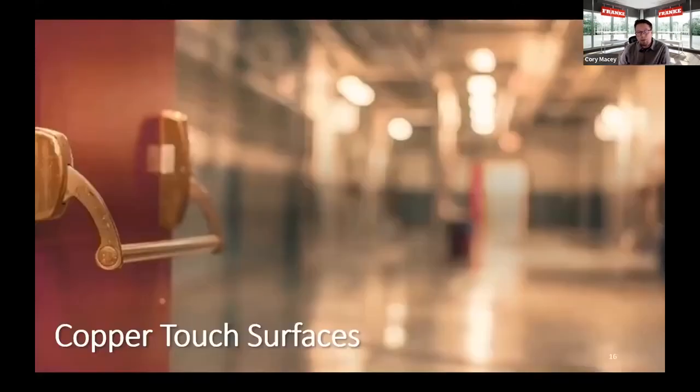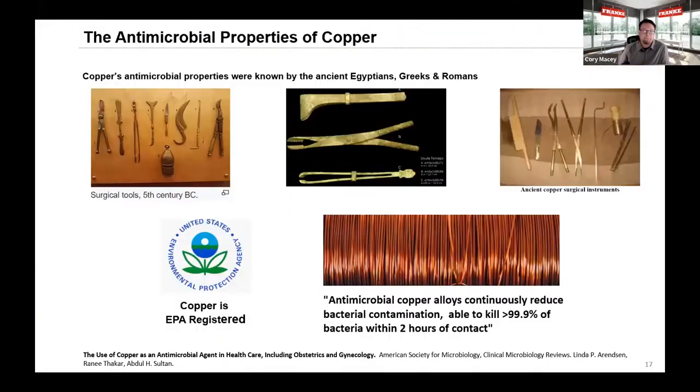So next we'll review how copper can be used in healthcare applications. Like UV disinfection, copper has been known to be antimicrobial for a long time. The Egyptians were the first to mention the antimicrobial effects of copper in 2600 BC. They used copper vessels to sanitize drinking water and also to treat chest wounds. Copper is EPA registered as a pesticide and can reduce the CFU, or colony forming units, by 99.9% in less than 2 hours.